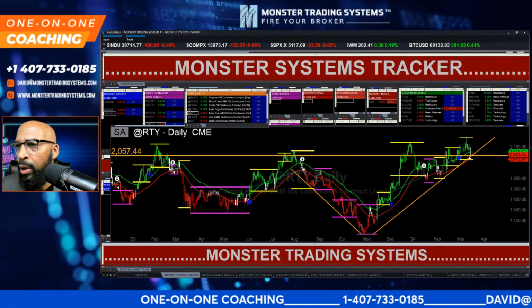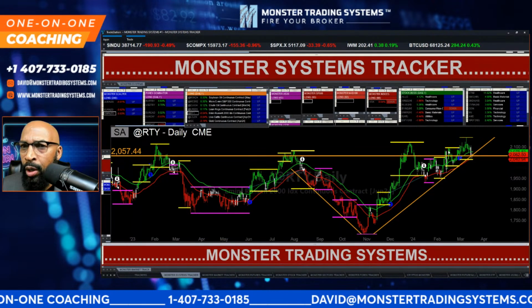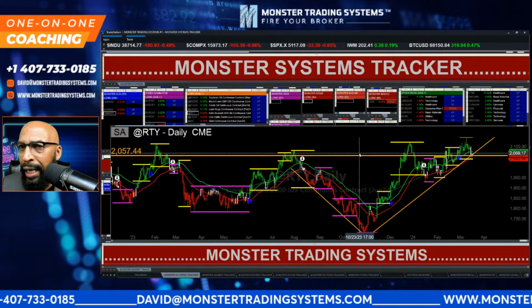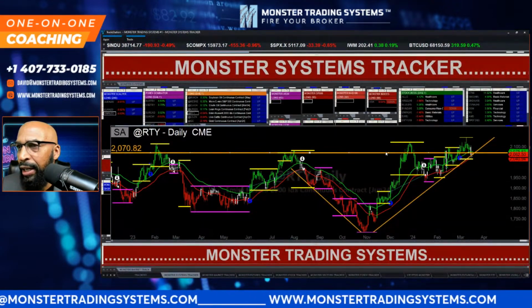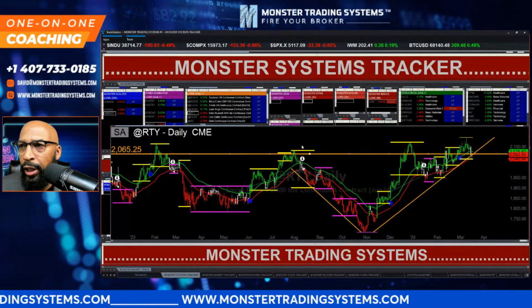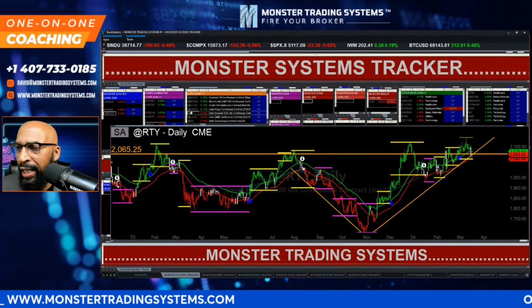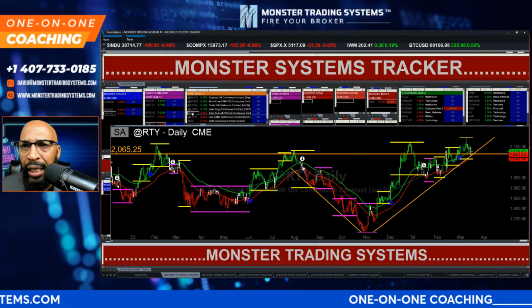E-mini Russell, keep an eye on the Russell, this trade right here. Russell has pulled back a bit, trading right at resistance right here. So keep an eye on that. We got white candles there. So keep an eye on the Russell. If we get selling this week on the indexes, Russell might close.